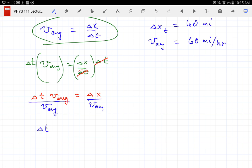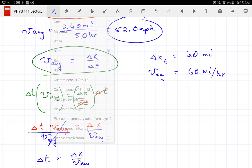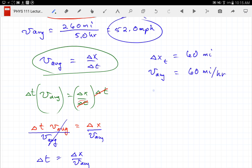So that gives me delta t, notice these cancel, is delta x divided by v average. Now coming over here to our problem. I need to travel 60 miles with an average speed of 60 miles per hour. How long do I have to complete that trip? I have 1 hour. Using the equation that we just worked out, delta t is equal to 60 miles divided by 60 miles per hour.